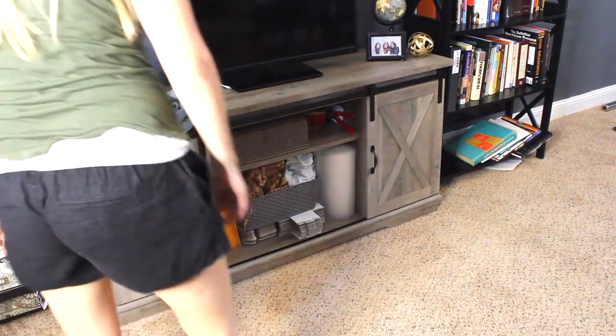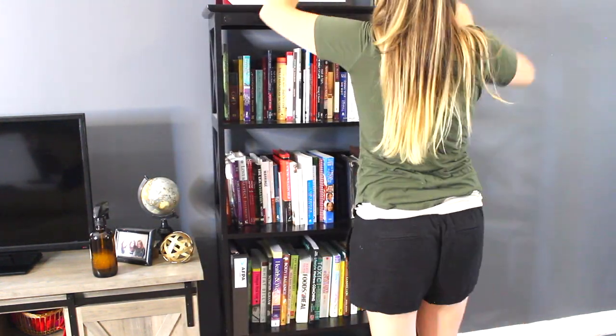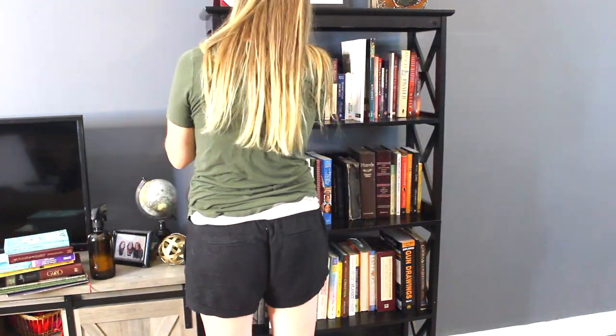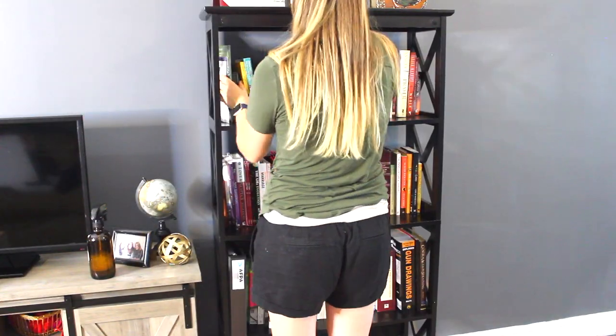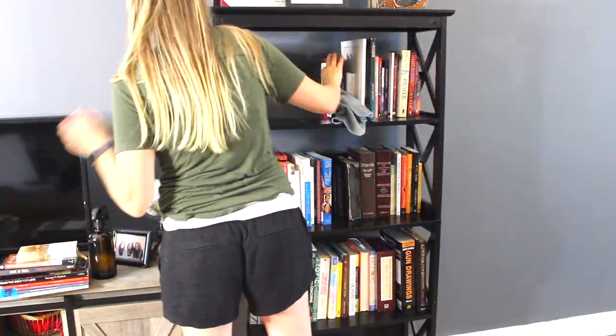And then I just dusted everything. The TV I wiped down. I just put a few squirts of my all-purpose cleaner onto my microfiber cloth instead of on the TV directly. And then just wiped it down good. And then dusted that TV stand and the picture frames and everything that are on it. And next I'm moving on to the bookshelves.